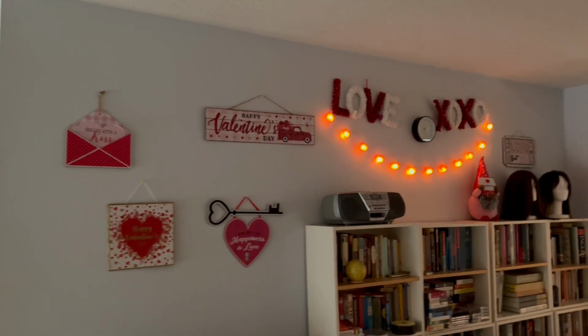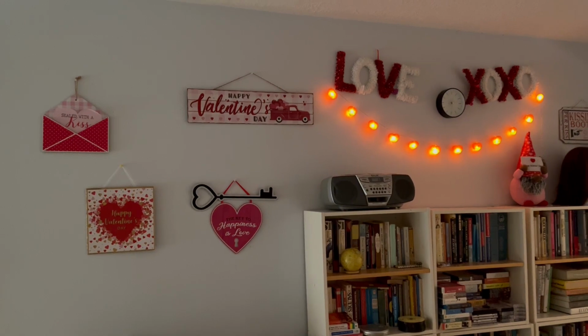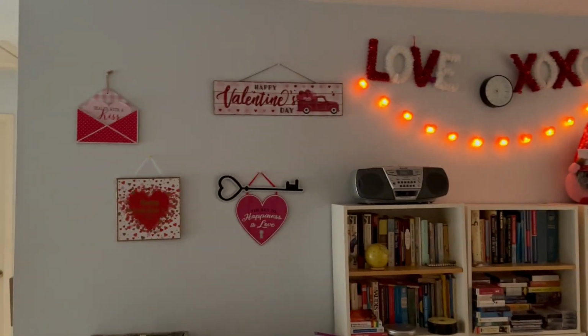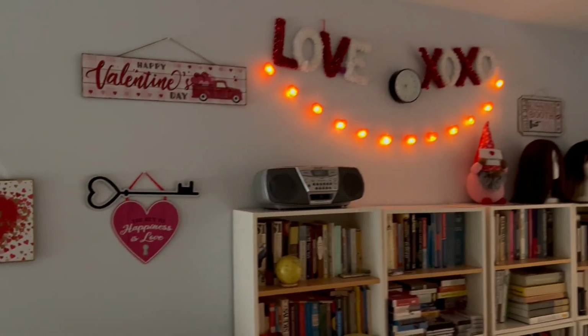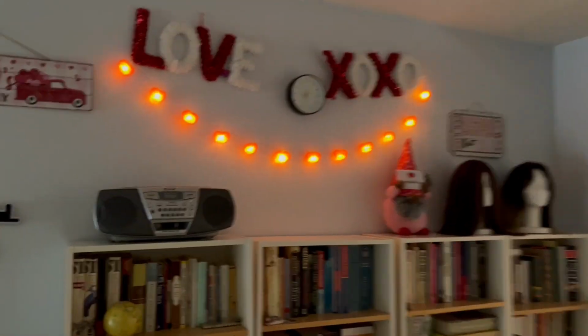So if you haven't watched the haul I posted yesterday of what I got from Dollar Tree, when this video is over, go check that out. But this is everything that I bought yesterday that I hung up. The first house tour of the year. Many more to come. Let's start with these lights because they're so freaking cute.